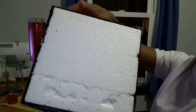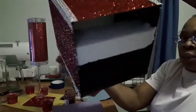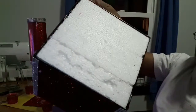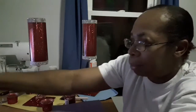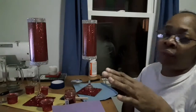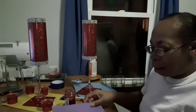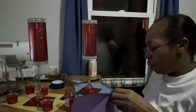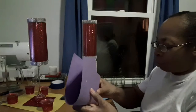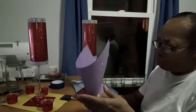This is the top part of my box. That's the bottom part of my box. And I just have styrofoam in there, so that's what my flowers will be resting on, the white styrofoam. And like I said, I have to wait and let everything dry so I can make sure that the glue is set.